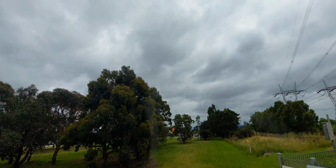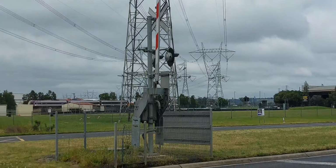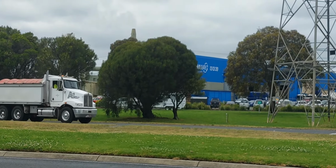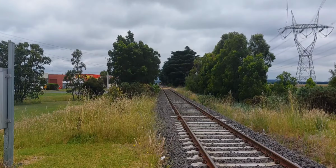See up there, he's turned his light off as he pulled up short. We'll go down and have a look. That's why it's short. He's waiting for the VFT to clear the track at 160 kilometers an hour, 100 miles an hour. Another nice looking rig over there, B double. So he's pulled up there, waiting because the 1037 towards Traralgon is due any minute, and once he's cleared the track, then the steel horse, the paper mill train will be cleared to go. It's only just down that far.